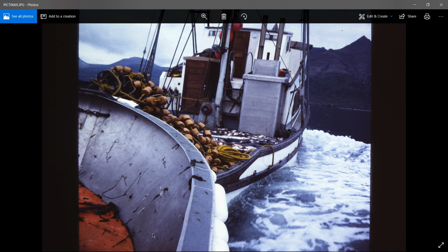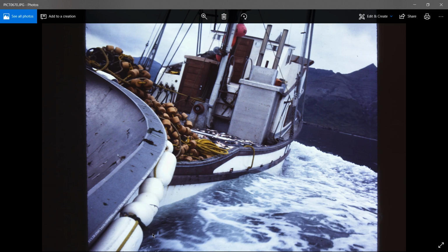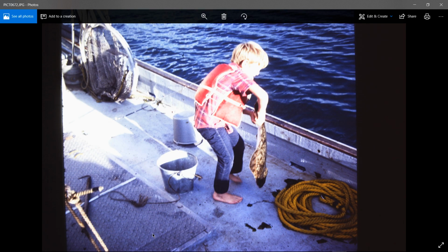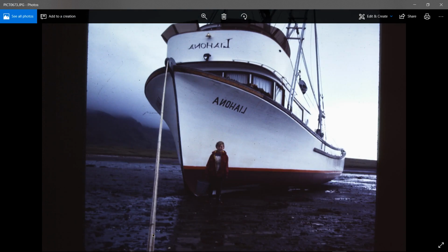And that's got to be on the mainland. Okay. There he is, halibut. Eric catching a halibut, trying to hold it by that tail because that's the only place that doesn't have teeth. And here we are, slides backwards.